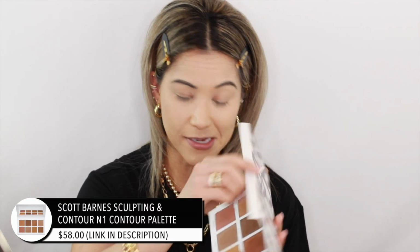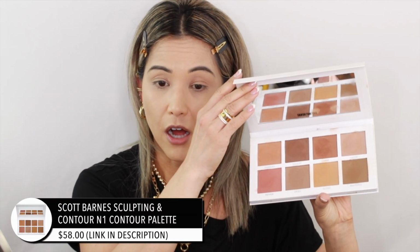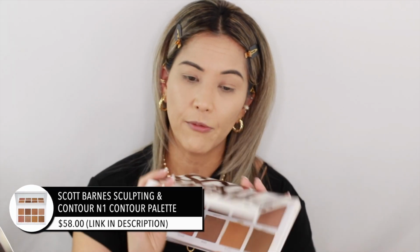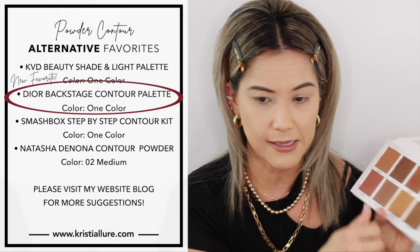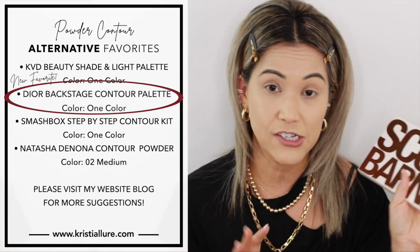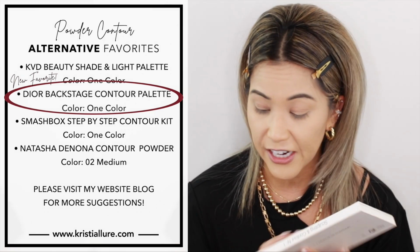I mean, Scott Barnes is J-Lo's makeup artist. He comes out with a phenomenal contour bronzing palette. I talked about this and actually used it in a Get Ready With Me video. I will pop it up right there. And this has perfect tones just to mix and match and contour with. You can use these as brow. It's just a multitasker. They're wonderful as eyeshadows too.